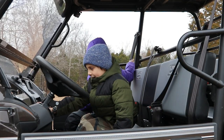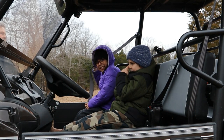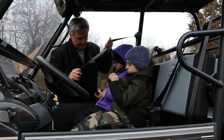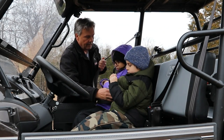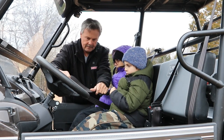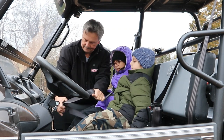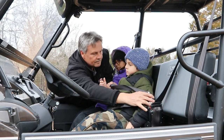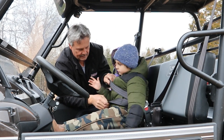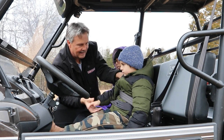All right, we gotta get your seat belts on. Okay, you also have to get the camera in here. Well, we might need it, but then again, we may not. Have to reach across there and get you fastened up. Let me see if I can see it. All right, arms up. Now, you want to put that arm underneath there like that?